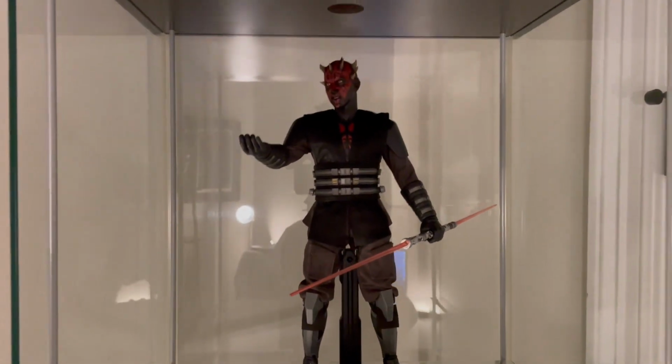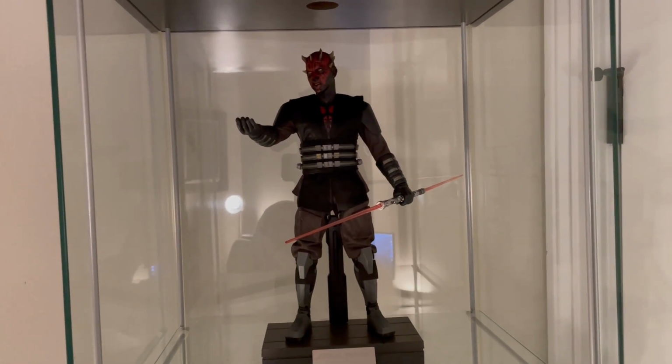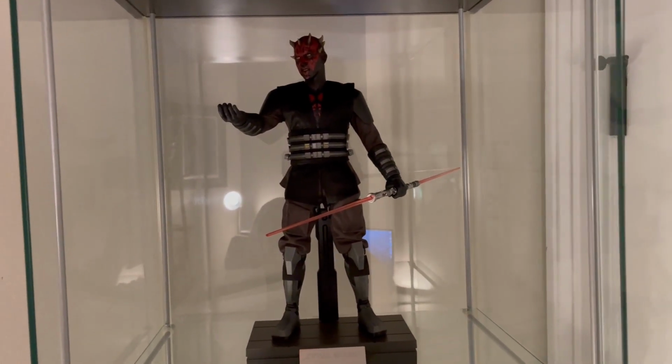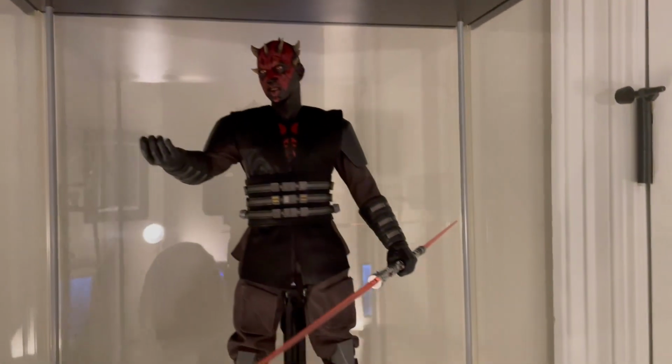Moving up to the top, we have the Clone Wars Darth Maul. I wanted a Darth Maul in my collection. He is one of my favorite characters, so this was one that was in stock and at a reasonable price, so I got him. I like this figure. He's kind of hard to pose.